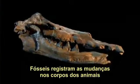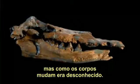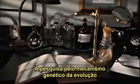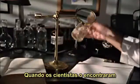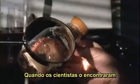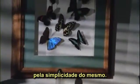Fossils record the changes in animals' bodies over time. But just how bodies change was unknown. The search for the genetic mechanism of evolution took most of this century. When scientists finally found it, they were astonished by just how simple it was. One of the key players was Mike Levine.